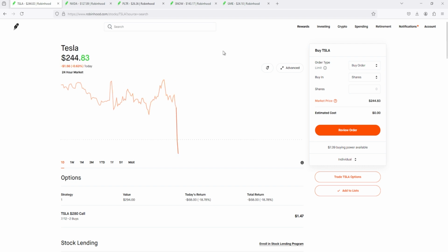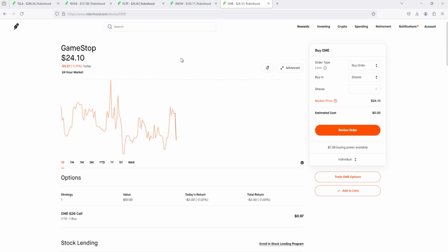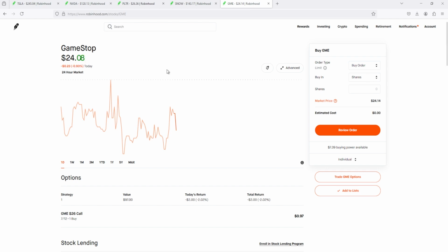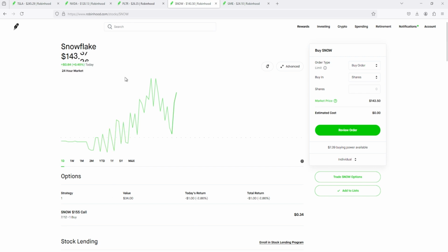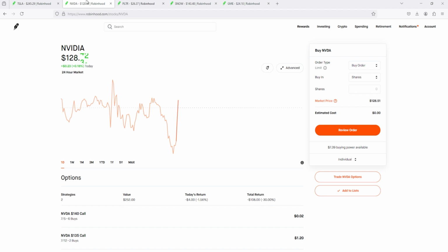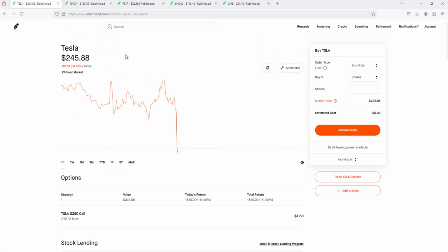Gonna gap down pretty far. If I could put more money in, I would. And I would buy some puts for Tesla today. But I locked in my profits. I'm good. We got $26 call for GME. 155 call for Snowflake. 5 $26 calls for Palantir. 2 135 calls for nvda. And 2 280 calls for Tesla.